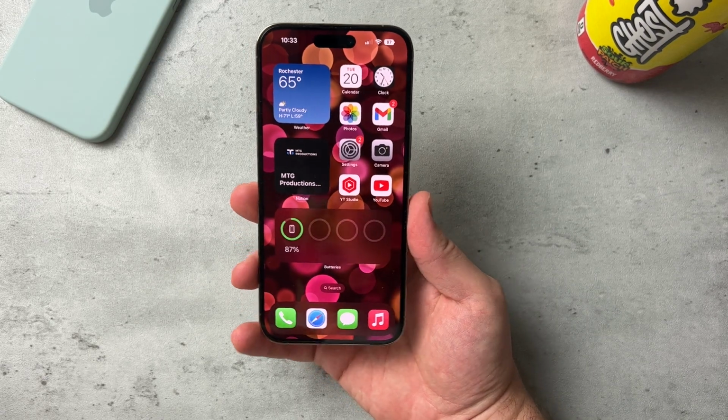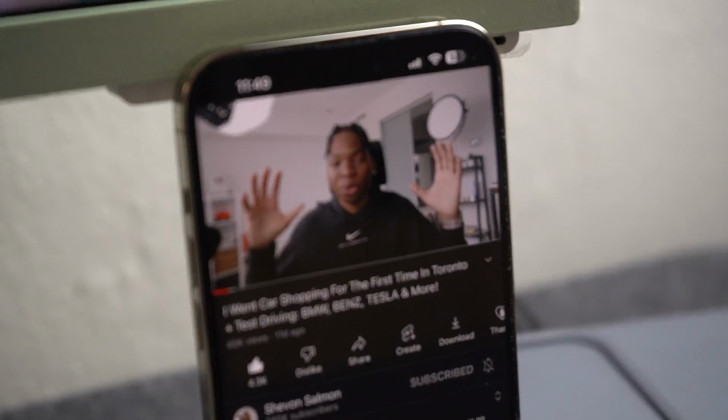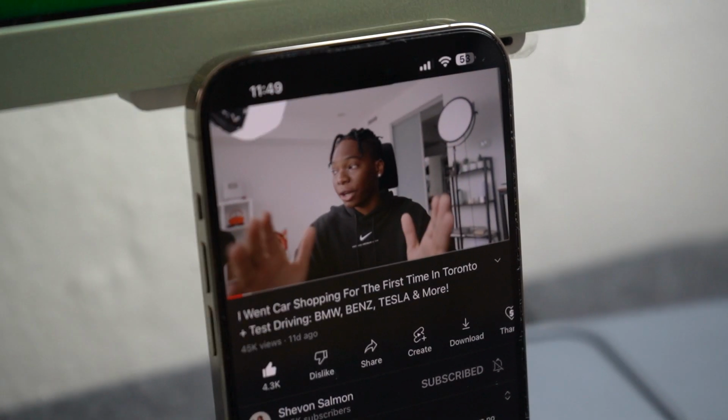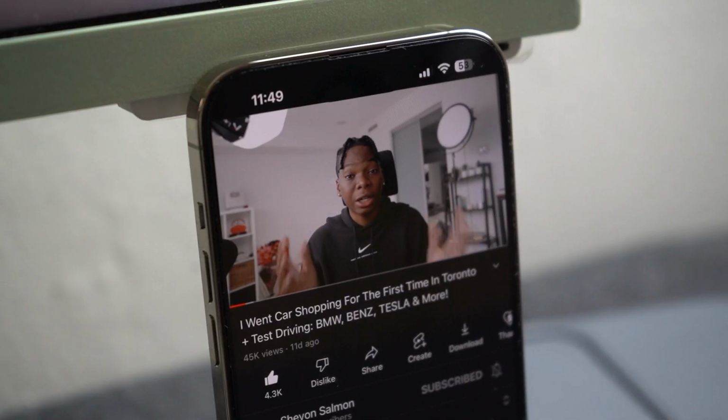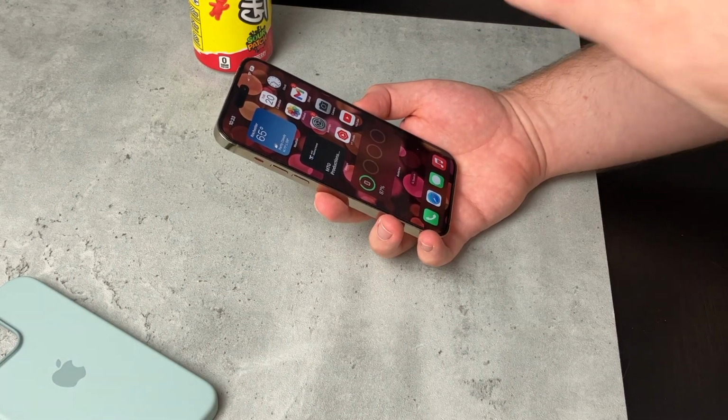So let's say if you're going into Spotify or whatnot, it is going to show up right here. If you airdrop, it's going to show up right here on the Dynamic Island. When you're watching videos, it doesn't get in the way, so you don't need to worry about that. But that's really what I like about the new Dynamic Island.